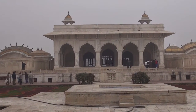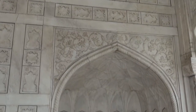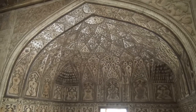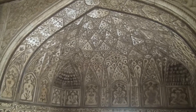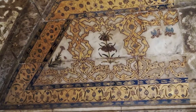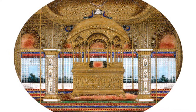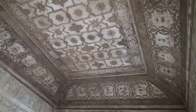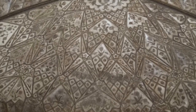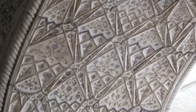Diwan-i-Khas, or Hall of Private Audience. It was used by the emperor for meetings in private with important guests such as kings, ambassadors and nobles, and to deal with important affairs of the state. Shah Jahan's opulent peacock throne, made of gold and gemstones, supposedly including the precious Koh-i-Noor diamond, was positioned in the center of the Diwan-i-Khas.